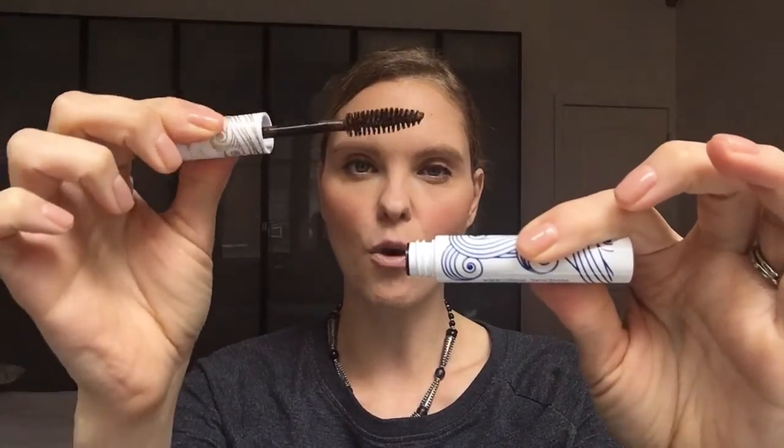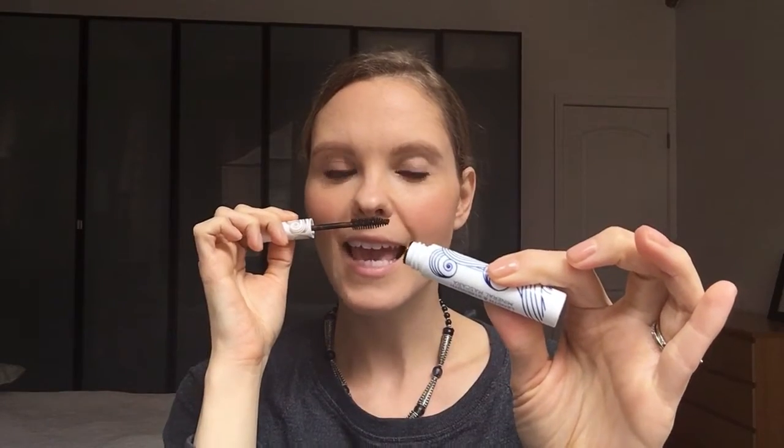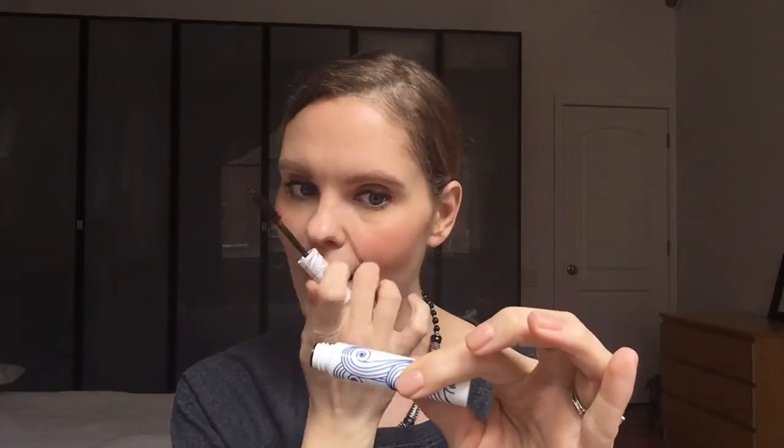So a nice wand for building volume, length, and definition. So I'm excited to try it. It smells really nice. It actually kind of smells like mineral sea salts, even though it's called natural minerals. So maybe there's a tie-in to that. I don't believe this is water resistant or waterproof. I think it's just a regular wear mascara, but it looks like it can condition the lashes very nicely.